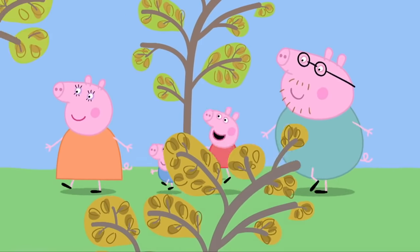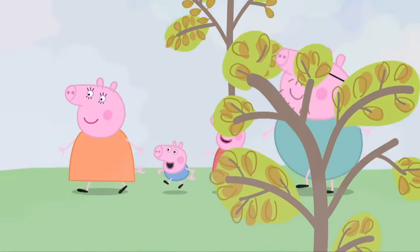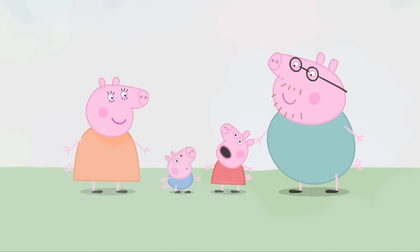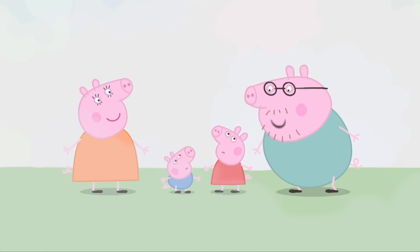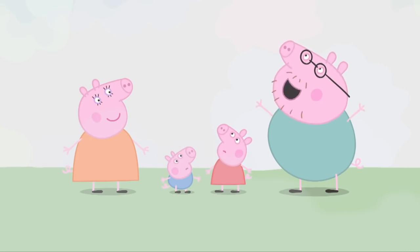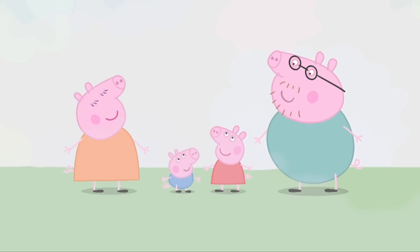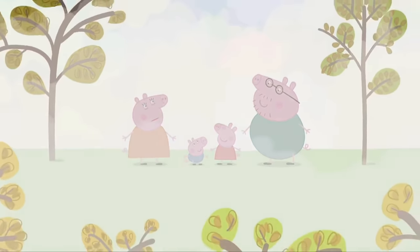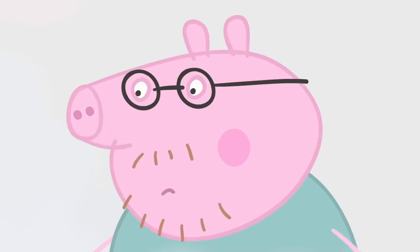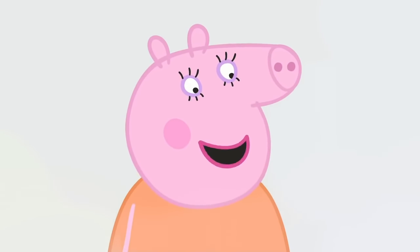We're going to the playground. Oh, where has the sky gone? Don't worry, Peppa. It's just fog. What's fog? Fog is a cloud that is on the ground instead of in the sky. Oh, it's very thick fog. I can't see a thing. Maybe we should go back home. Yes, we'll go to the playground another day.